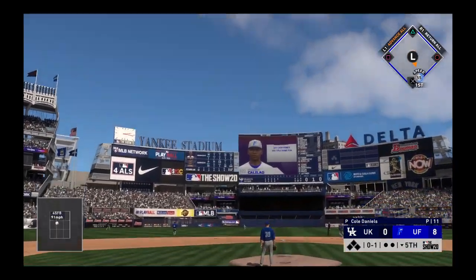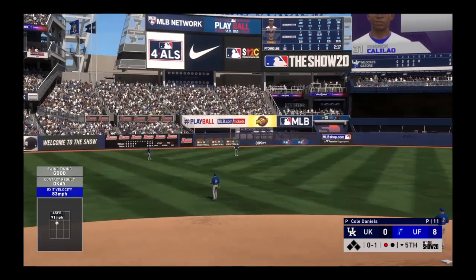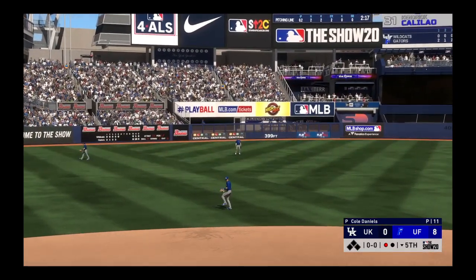This is hit high in the air out toward left center. Long run for the center fielder. He makes the catch. A great effort to get there and record the first out of the inning.